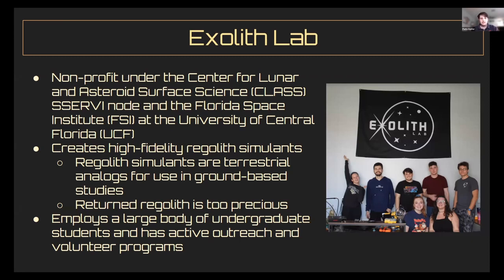And that is basically a terrestrial analog for use in ground-based studies here on Earth, as return regolith is too precious. In the case of the moon, we have some of it. In the case of Mars, we have little to none. So, we have some Martian meteorites and stuff like that. But, we have no actual regolith from Mars here on Earth.